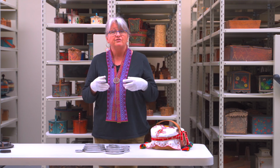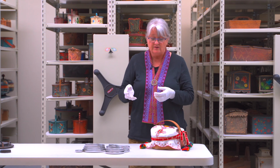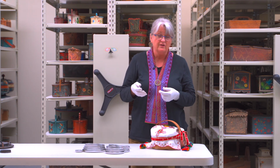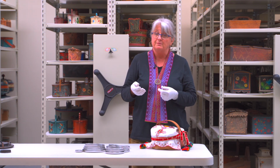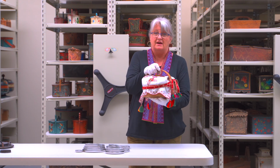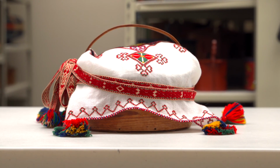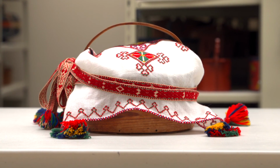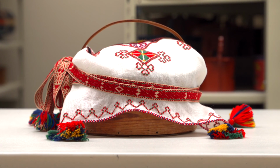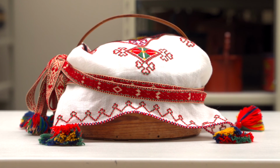Whether it's the cookies or the kransekake, or you may have other types of baked goods, or it could be butter, they were often brought to special occasions in a sending basket. This could be filled with goodies that could go to a mother with a newborn baby. They could go again to weddings, to funerals, because the guests would always bring a gift to these celebrations.